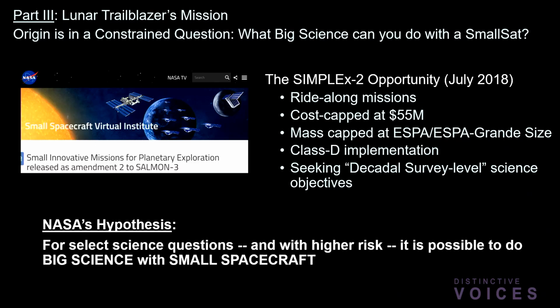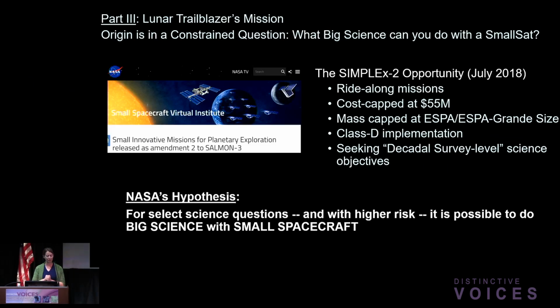And so that brings us to part 3, where parts 1 and 2 get melded together into the Lunar Trailblazer mission. The origin of our mission is in a question that had some constraints around it, like a box around it: what big science can you do with a small spacecraft? And NASA's hypothesis was that for select science questions and at a higher risk posture, meaning lower cost, higher risk, I'll talk a little bit about that, it is possible to actually do some really important planetary science out beyond Earth with these small spacecraft.